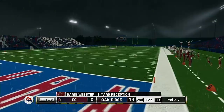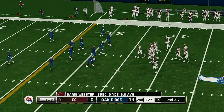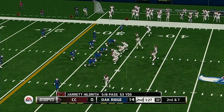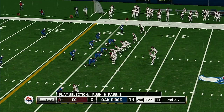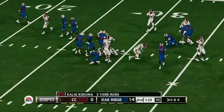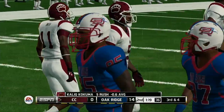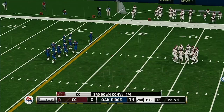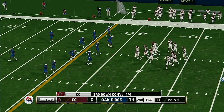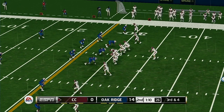Out of bounds at about the 33-yard line. He makes it out to maybe the 30-yard line. This is the 8th play of this drive. 5 wide.